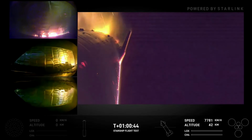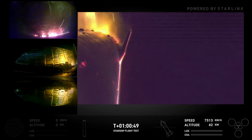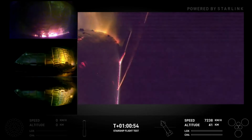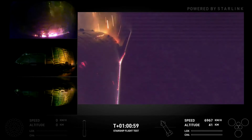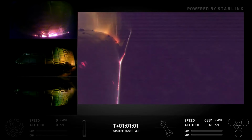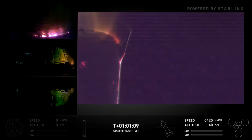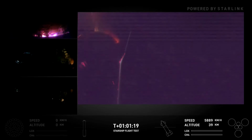All right, so that is great news there. Like Dan said earlier, this is basically max Q part 2. So this is the greatest amount of aerodynamic loads that the vehicle will experience during its flight. It's coming back through the Earth's atmosphere. It was above the Earth's atmosphere in space where there was no friction. We can obviously see heat as evidence of that friction buildup. The atmosphere is actually helping to slow the vehicle down. If you're watching the telemetry in the bottom right-hand corner of your screen, you can see that speed decelerating rapidly.